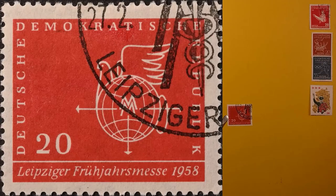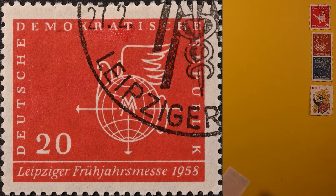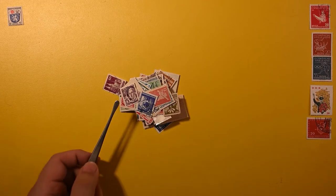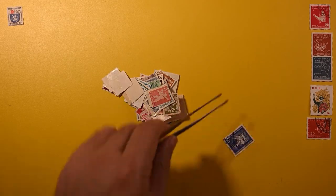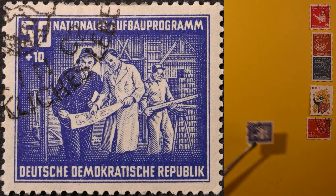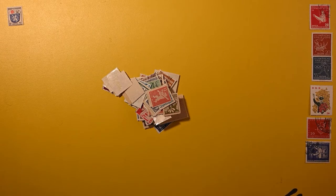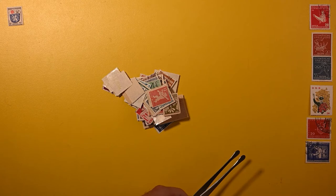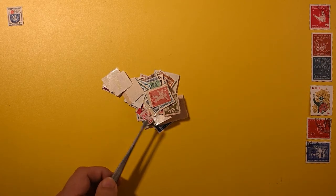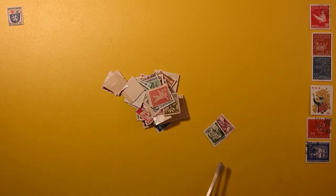Here we have a globe and wing, again DDR. Looks like a CTO to me. Yeah, CTO cancel with gum still on the back. This looks like probably an older DDR semi-postal, if I had to guess. Not that 58 is fresh either. That's a little bit older as well. And then again, 56 is, yeah. So some nice earlier stamps.